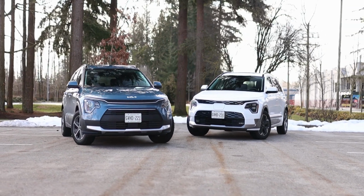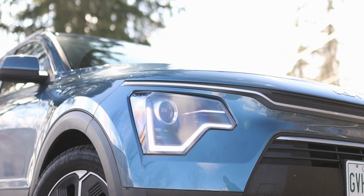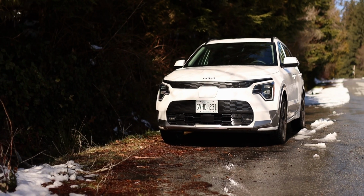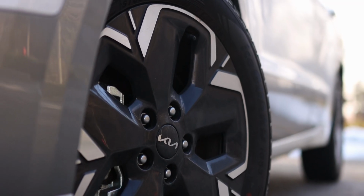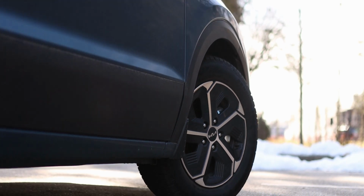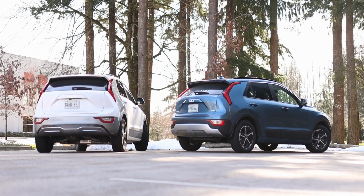The exterior design of the Niro is quite funky, and I especially like the front end. The daytime running lights have a cool design which double as the turn signals. The faux grille on the EV reminds me of the current generation Kia Soul, which I think is a pretty funky looking crossover. The Niro EV is only available with 17-inch alloy wheels, while the Niro PHEV is only available with 16-inch alloy wheels. It's the regular hybrid that allows you to have up to 18-inch wheels.